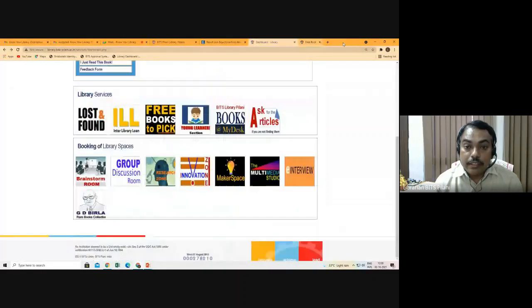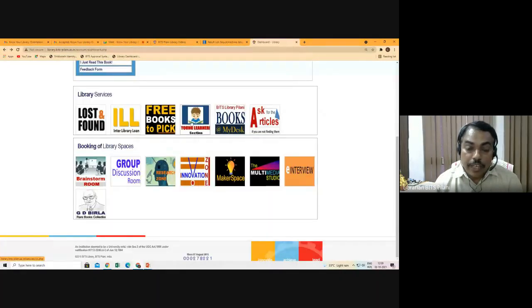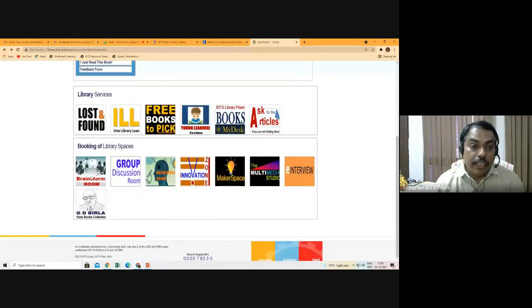And this is a new service. This is the Young Learner section, where staff and faculty children can apply for membership. It is a small section where we have kept around 3000 books. This is Book at My Desk. This is only for faculty. They can request books to be sent to their chamber by filling in this form.